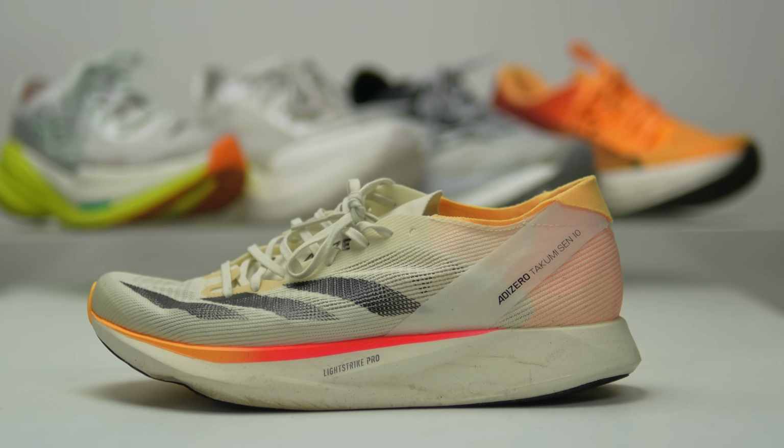Now number 3 is a shoe that breaks the mold a little bit in terms of the definition, but it's a shoe that I definitely reach for on very tough and especially very fast workouts, and that is the Takumi Sen. The reason why this Adidas shoe doesn't really fit in this speedwork category is because I don't see anyone using this shoe as a daily trainer, so it doesn't have that double duty.